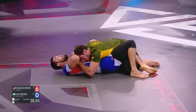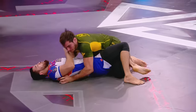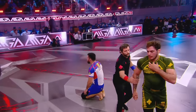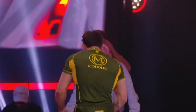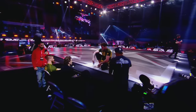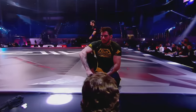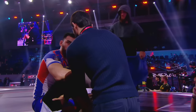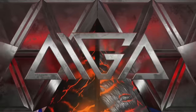But this is much better work from Alibi. You know, for the first time in this match, he's able to do something that isn't just purely defensive. But it's still defensive. It's just not being scored on anymore. I mean, he's flat on his back. Bodoni doesn't have his hands locked right now, but he's pressing forward, looking to establish some upper body grips. 6-0. So Bodoni running away with it right now. Alibi's going to have to submit him here in this third round if he wants a chance for the victory.